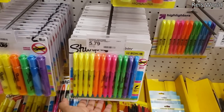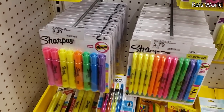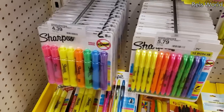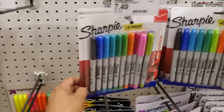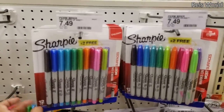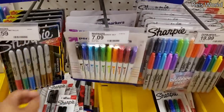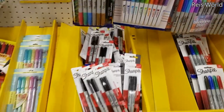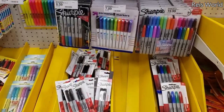Sharpies are going to be $5.79, and the jumbo ones are $4.39. And don't forget, at the Dollar Tree, you could buy like a 3-pack for $1. On top, it'll be 5 for 3. More Sharpies, you're gonna get 2 free. 12 count for $7.50. Up and Up is $7.09, and we do have your black Sharpies here for $1.89. Again, Dollar Tree, you could get the same thing.